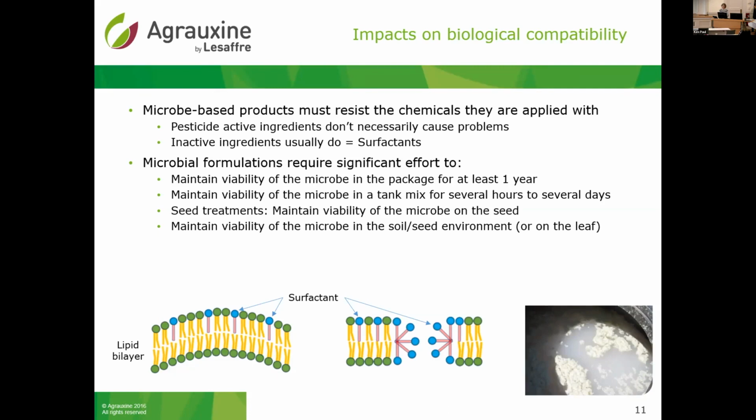If it's a seed treatment, the viability of that microbe needs to have some certain shelf life on the seed. It could be treated a month before it's planted. It could be treated 6 months before it's planted. It just depends on the crop species we're talking about. And then once you've planted it, it needs to be able to survive in the seed and soil environment, and also be able to wake up and grow after having that dormancy period.